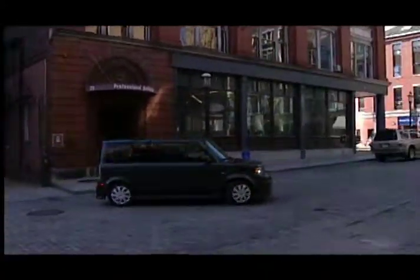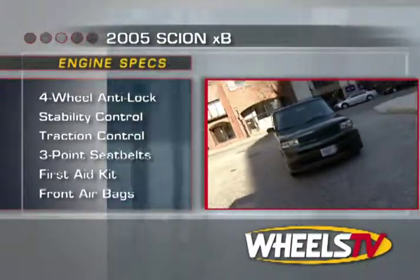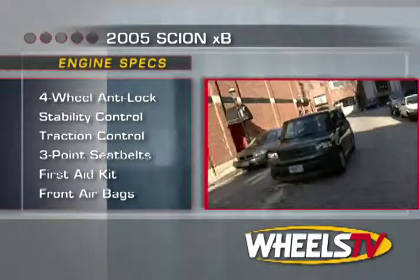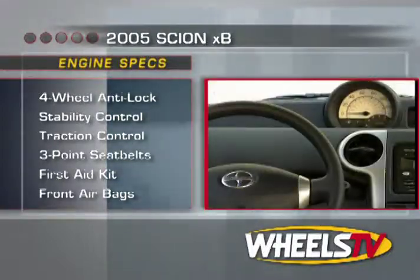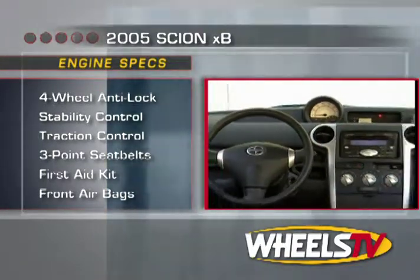For safety, the XB is equipped with stability and traction control, 3-point belts in all 5 seating positions, and a first aid kit. The driver and front seat passengers get airbags, while side airbags are not available.